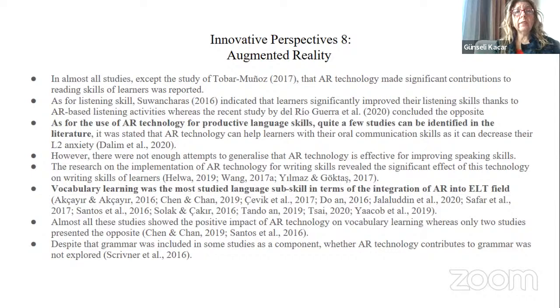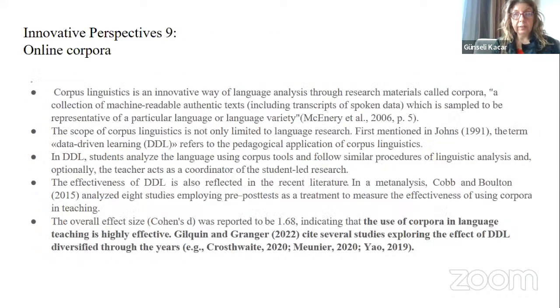However, there were not enough attempts to generalize that AR technology is effective for improving speaking skills. The research on the implementation of AR technology for writing skills revealed a significant effect of this technology on the writing skills of learners. However, vocabulary learning was the most studied language subskill in terms of the integration of AR into the ELT field. Almost all these studies show the positive impact of AR technology on a variety of language skills.